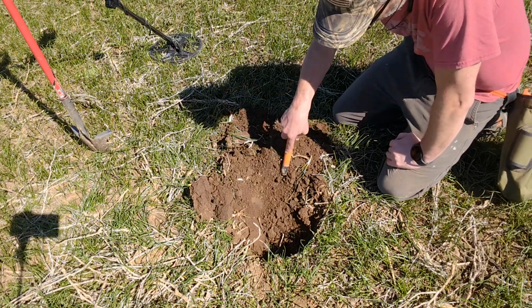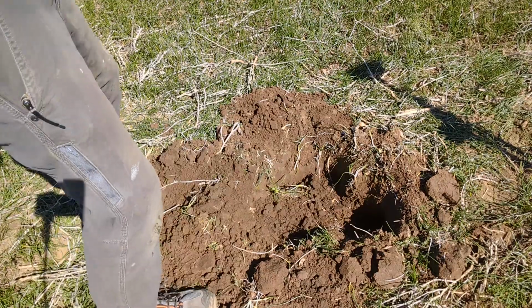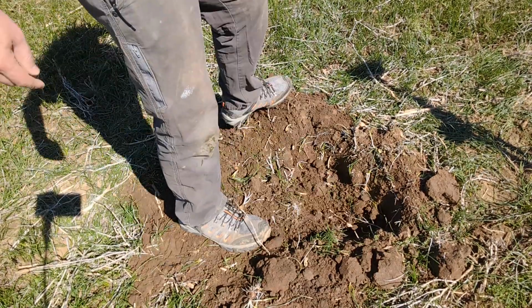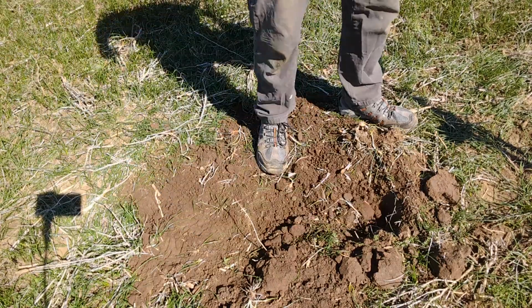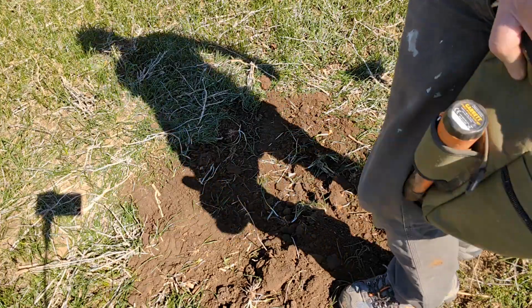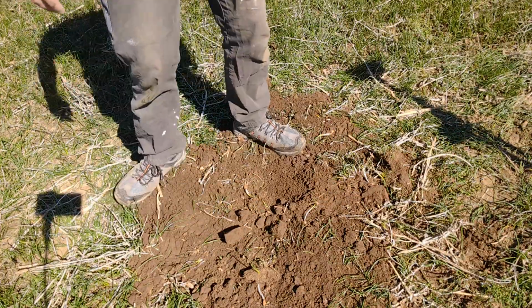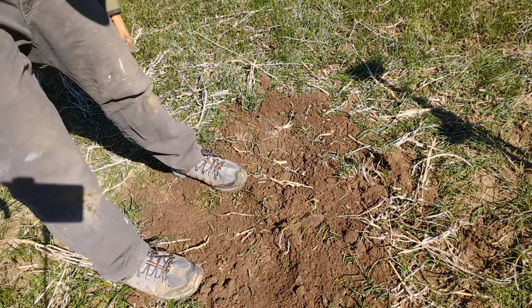So, well, you guys, I chased and I chased and I chased, and I cannot find what I'm looking for. I don't know if it was a rust halo or what. Sometimes it would sound like a real strong hit, and sometimes I wouldn't be able to hear it at all. The only thing I did find was the top of a little bitty square nail, and I suppose that could have been it, but I'm just not sure right now. So if there's anything else exciting come of this spot, I'll let you know.